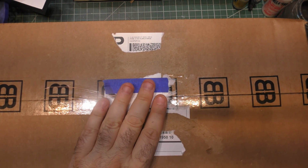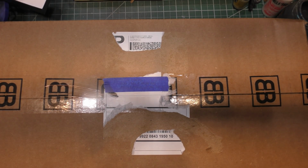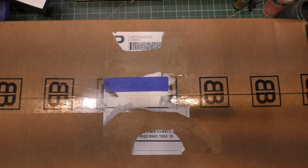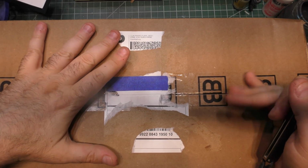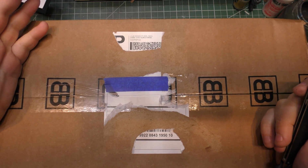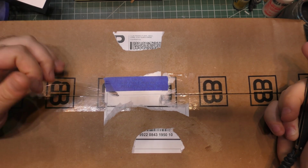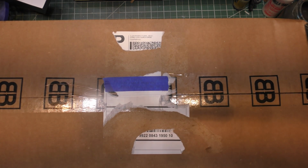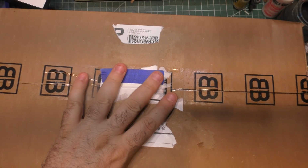But here we are, and I have done my very best job to take this shipping label off, and you can see I didn't quite get the job done. But I am back, and I've got Barrel and Blade for July 2021, not 1921, in case you were wondering, let's be specific. So, interesting non-standard Barrel and Blade box for this month.